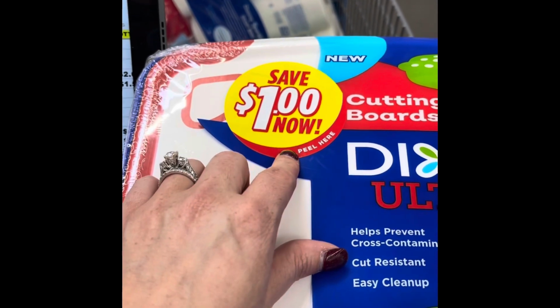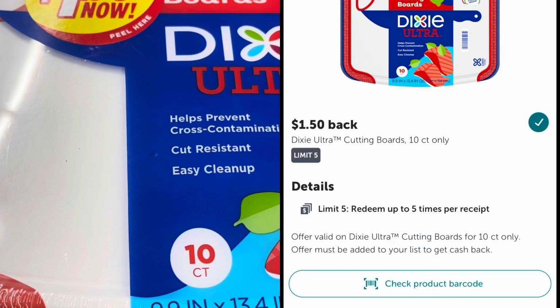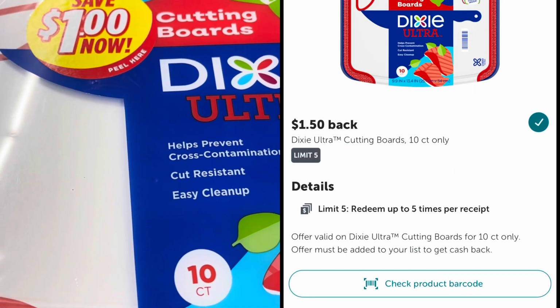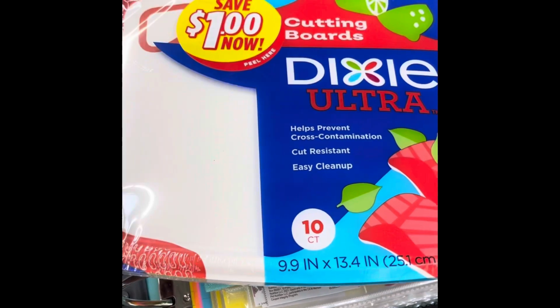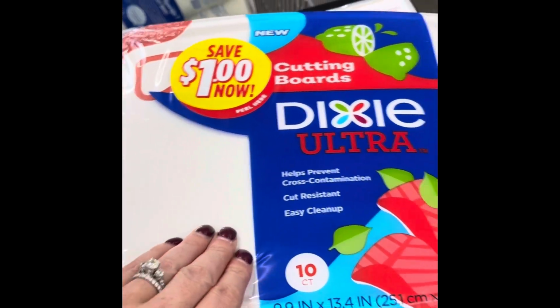So $1 off of that, making these $3.48. And then the Ibotta rebate is now $1.50, making these just $1.98 off the price. So that's more than 50% off the price. So such a good deal for something. These are great. I take them to the condo or camping or whatever with us, and you can just throw them away. You don't have to wash them.